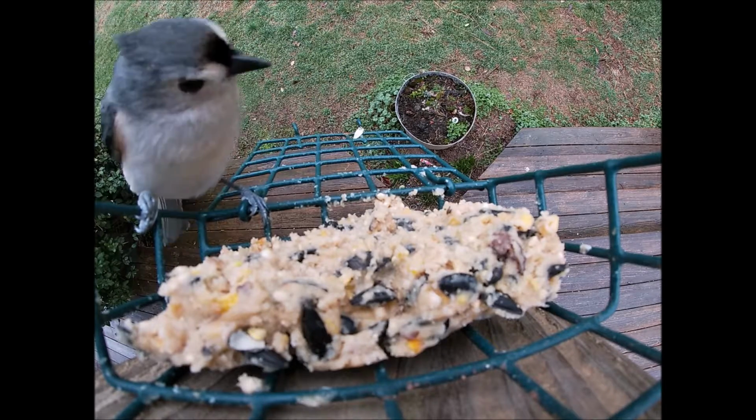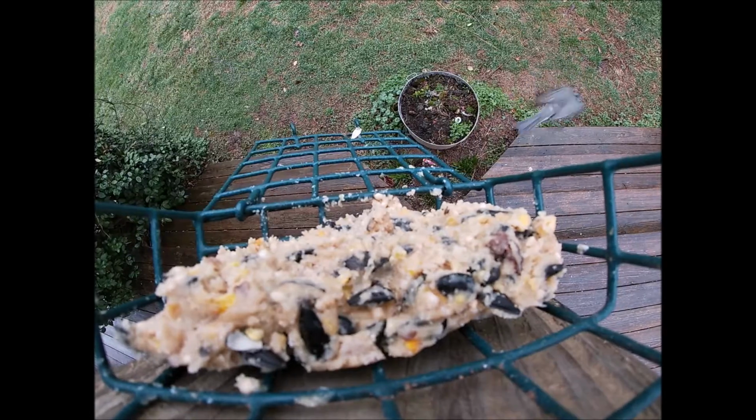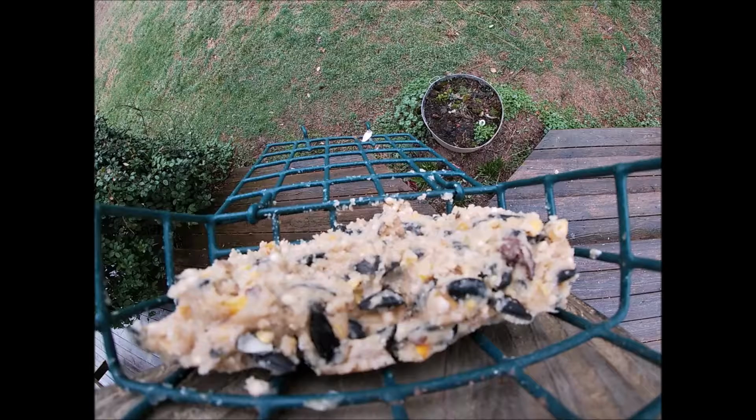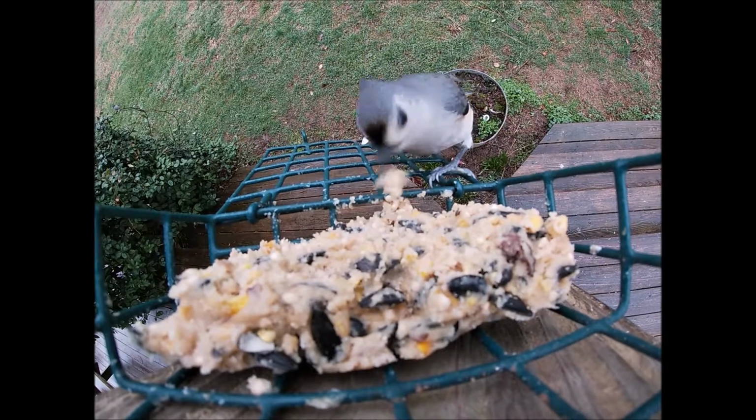At one point I could hear the titmouse squeak, and I'm not sure if it was this one or the last one, but the chickadee did the wah wah wah sound that it makes.